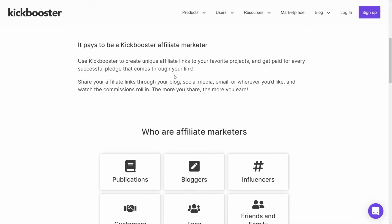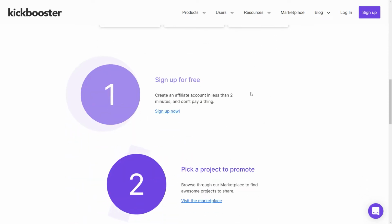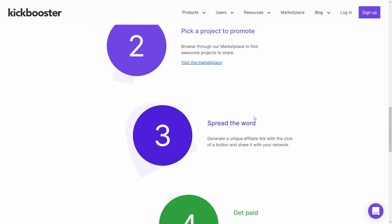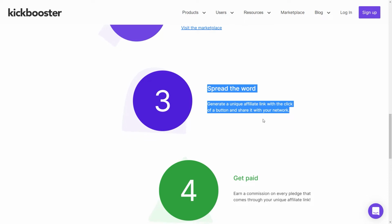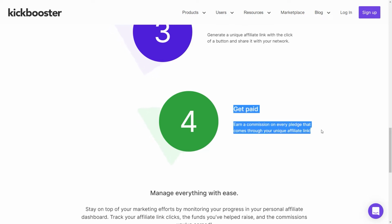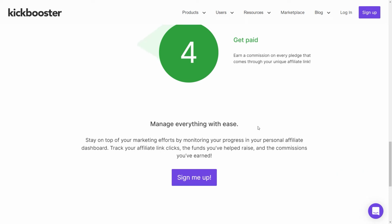To become an affiliate marketer on Kickbooster, you need to follow 4 easy steps. Don't worry, it does not require any special skills or experience. Anyone can literally just do the steps. For the first step, it's important to sign up for an account. It only takes about 2 minutes of your time. The second step tells you to browse through different project categories that you can share and make money on. As for the third step, spread the word by generating your own affiliate link and sharing it through social media. For the fourth and final step, and I know this is everyone's favorite, you'll get paid by earning commission on every pledge that comes from your affiliate link. It's very simple, right? Now let's proceed to the sign up process.